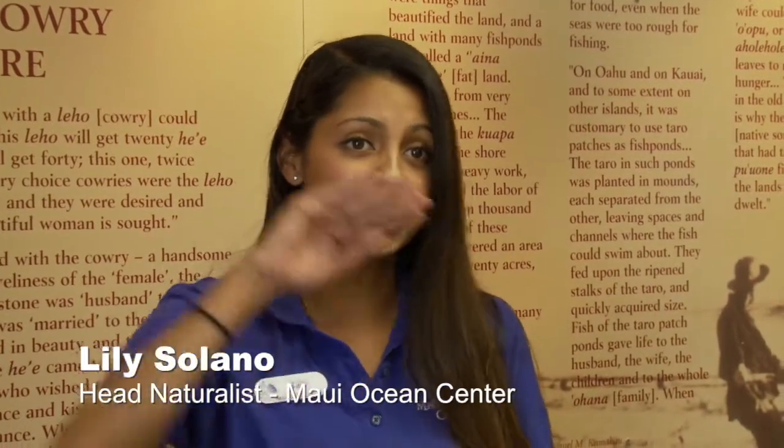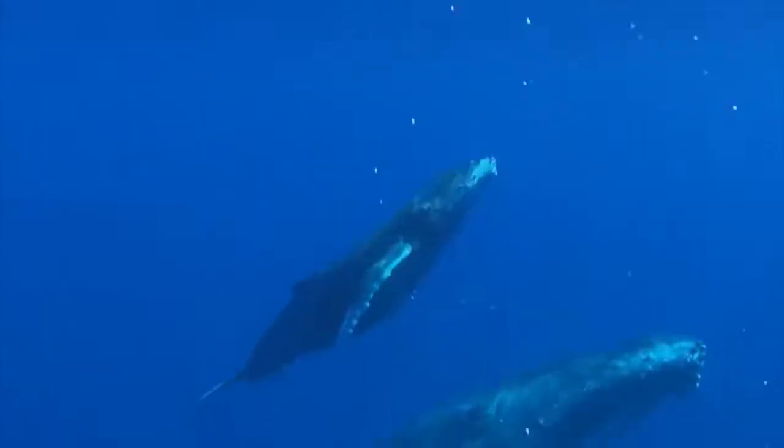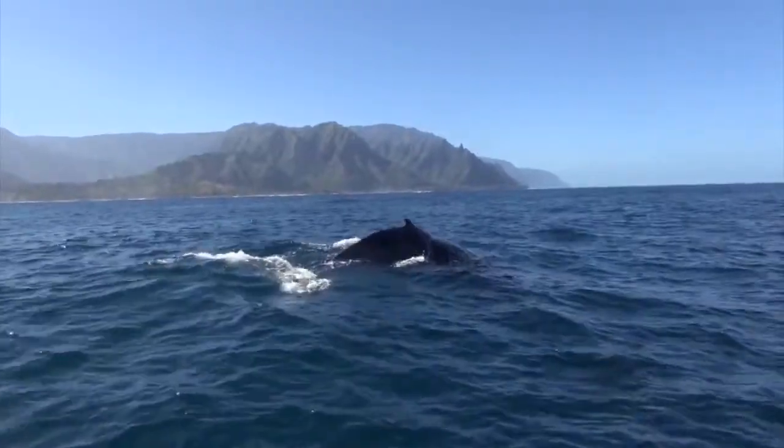Why are they called humpbacks? The humpback whales, they get their name from a very distinct dorsal fin right on top of their body, especially when they dive down, very distinct hump on their back. So that's where they get their name from.